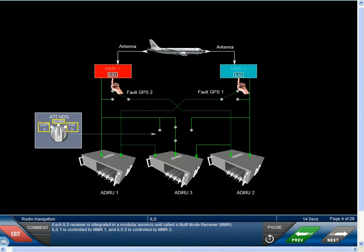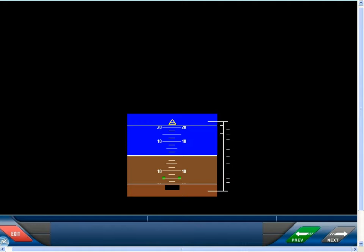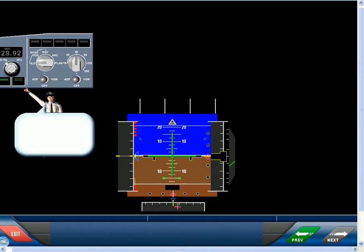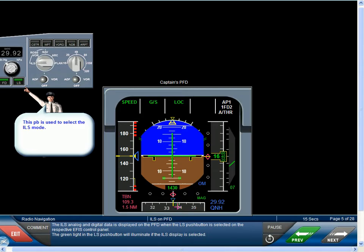Each ILS receiver is integrated in a modular avionics unit called a multi-mode receiver, or MMR. ILS-1 is controlled by MMR-1, and ILS-2 is controlled by MMR-2. The ILS analog and digital data is displayed on the PFD when the ILS push button is selected on the respective EFIS control panel. The green light in the ILS push button will illuminate if the ILS display is selected.